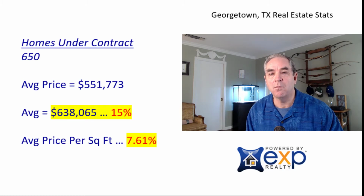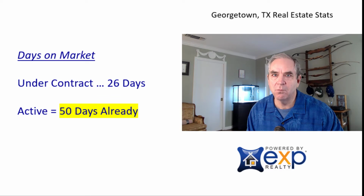So basically, homeowners on the market are saying, we want 15% more than a buyer just spent last month. That gap is just too big. In a regular market, asking price is typically just slightly above what went under contract, a percent or two, maybe 3. We are in a shifting market, and this gap of 15% is just too big. Here's more proof.